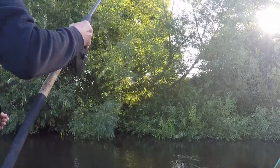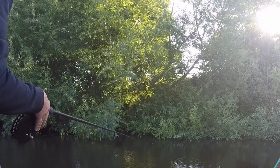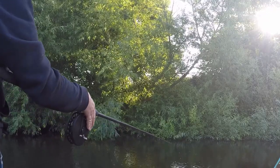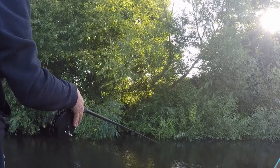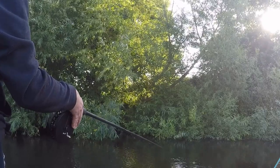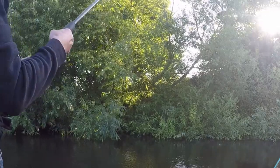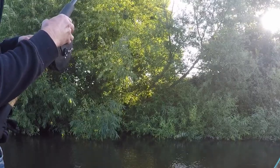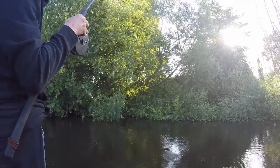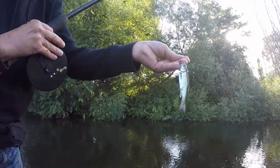Have a look. Where's the caster? The caster's alright. That's where I want it. That's where I want it. Right over. That's it. Right hugging them trees. Slow it down a bit. Now I know that's where the dace and chub are. They're right under them trees. Look at that.